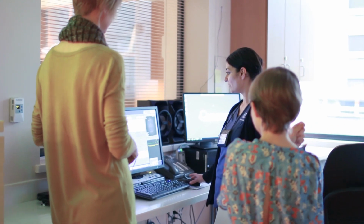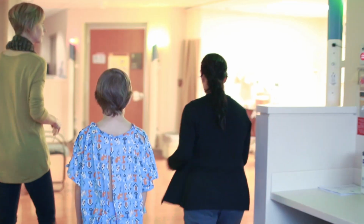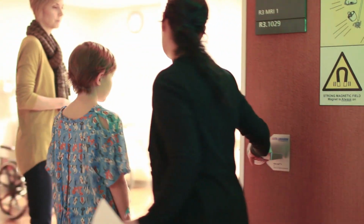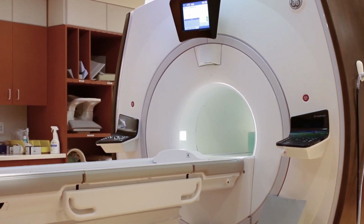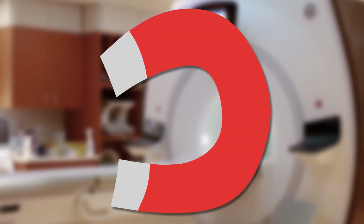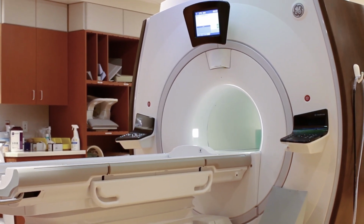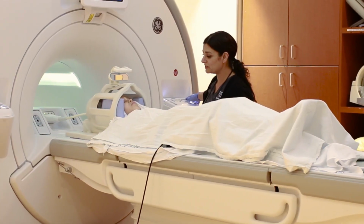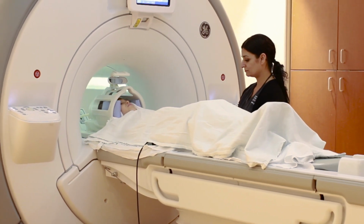When it's time to take your MRI pictures, the tech will ask if you have any metal on you, such as jewelry or a belt. Then the tech will walk you and your parent or caregiver to the MRI room. The MRI is a large round camera with a hole in the center. Kind of looks like a spaceship or a giant donut. The MRI camera is just like a big magnet, so it's important that nothing with metal on it comes into the room with you. You will see a special bed that looks like a table. This bed moves in and out of the MRI camera. Remember, the MRI camera will not hurt and it will not touch you.